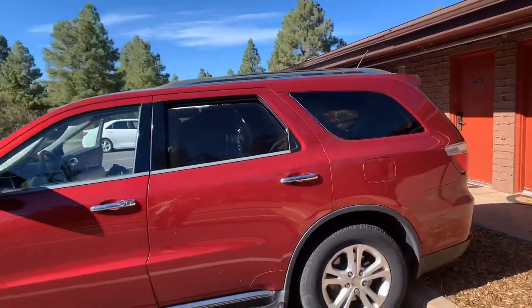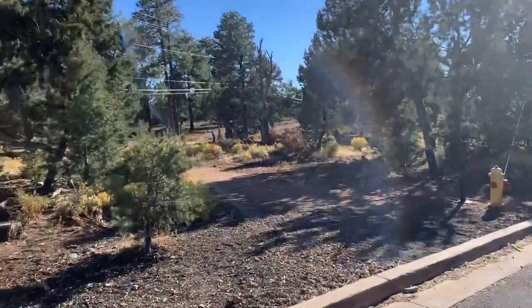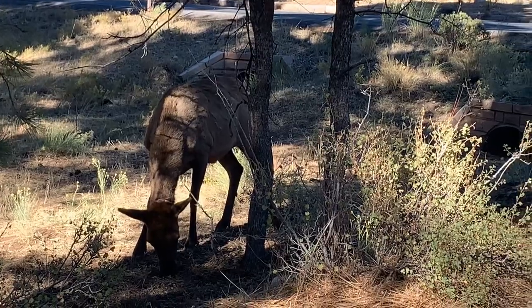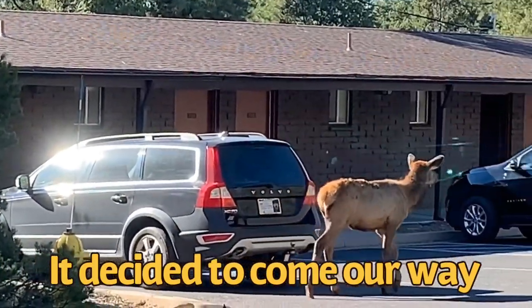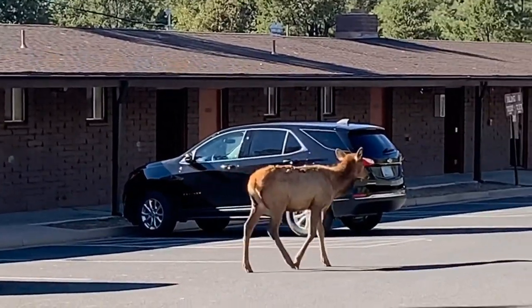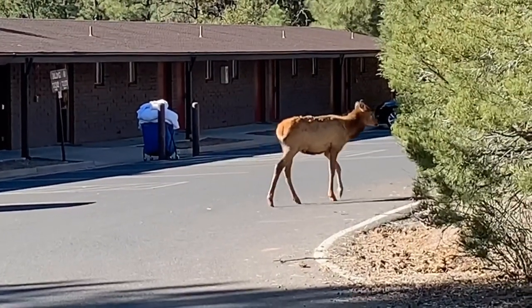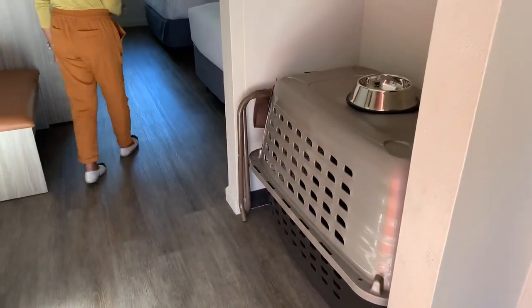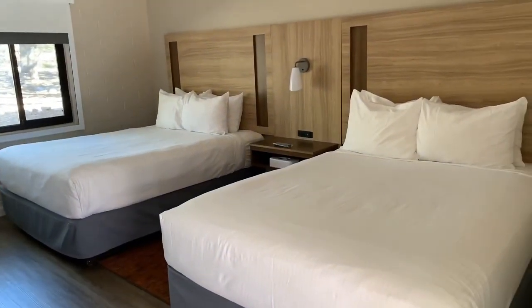So, room 7136. Somebody's happy. Yeah, I'm so excited. And just outside of our room, remember, it's wildlife. Kennel for the dog, big kennel. Who wants to join us? We got two queens.